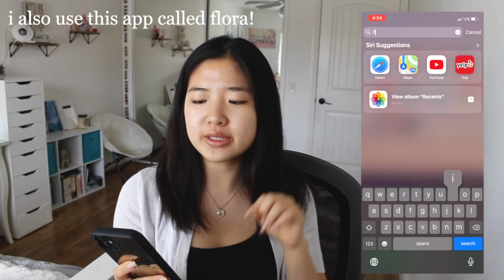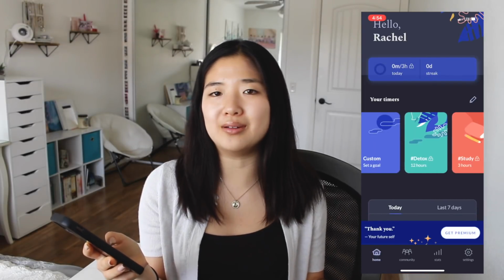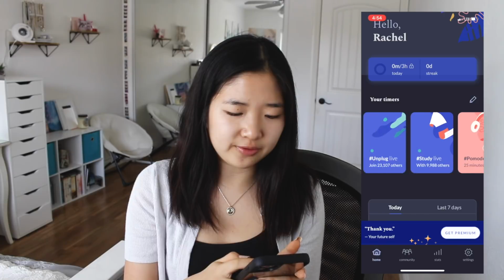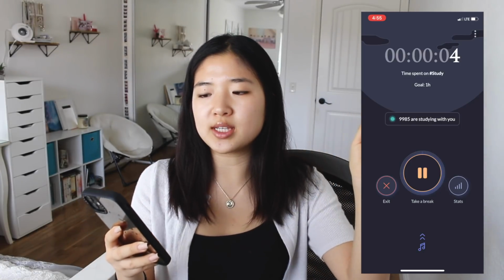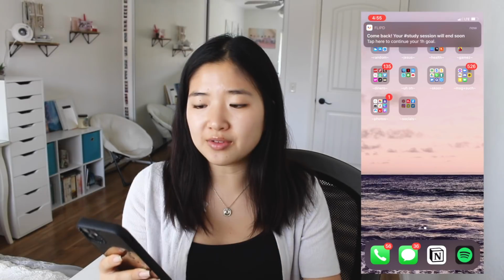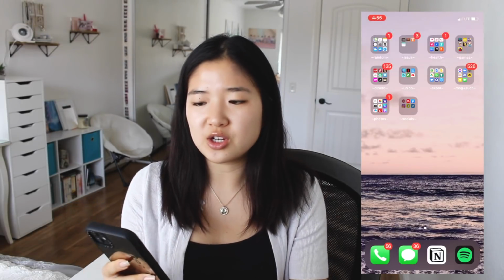Also, I don't know about you guys, but my phone is my biggest distraction. So something I do to get myself off of my phone is I use this app called Flipped. I don't know if you guys have heard of the app Forest. It's pretty much like that, but it's free. Once you go on Flipped, you can pick, say, study live, and then it sets a little stopwatch and starts counting the time. If you get out of the app, it says come back, and if you don't come back right away, then your session ends automatically. I feel like this motivates you to stay on the app and not go on Instagram or something like that.